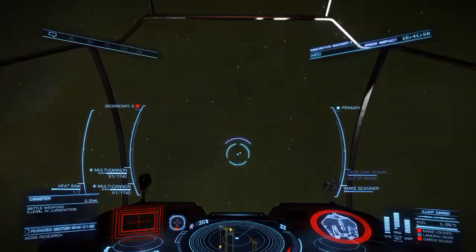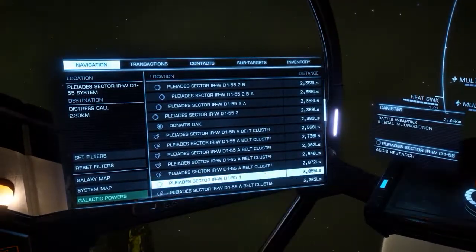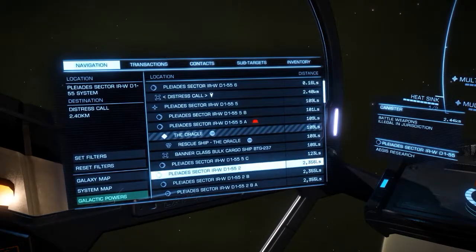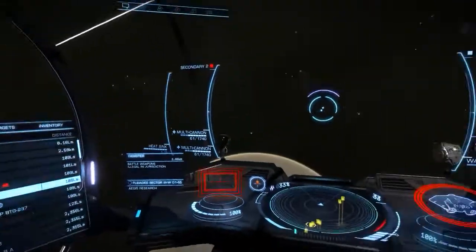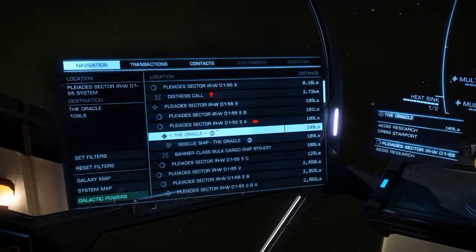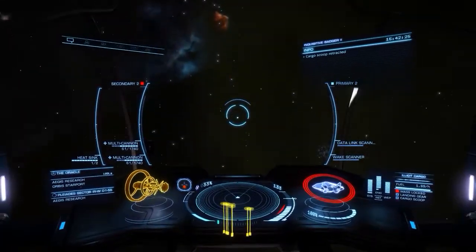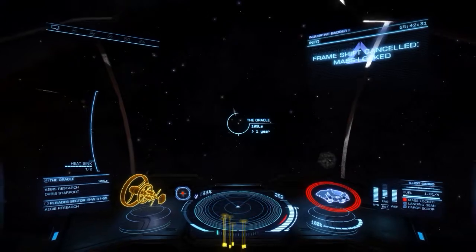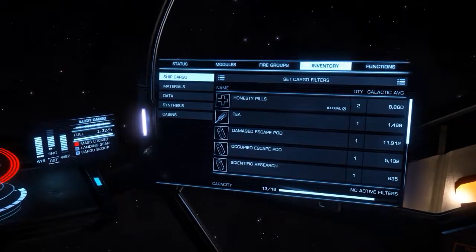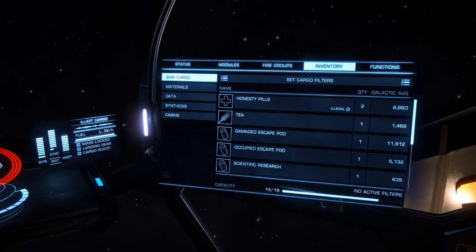You know what? I'm kind of done here. I think it's time to head on over to the rescue ship. Or head on over to the Oracle. And pick some poor buggers up. So yes, we're not doing too well in the oldest. A damaged escape pod, 11,000. An occupied one, 5 grand.